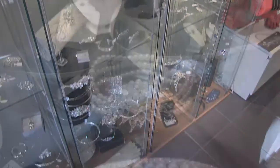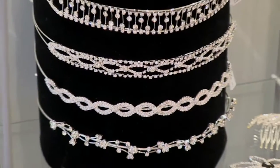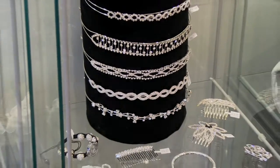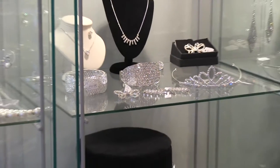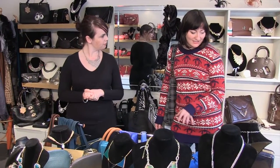We've got a very good range of bridal accessories. We've got tiaras, combs, hairpins, and little jewellery sets which are ideal for brides or bridesmaids, and fascinators for the bride's mother.